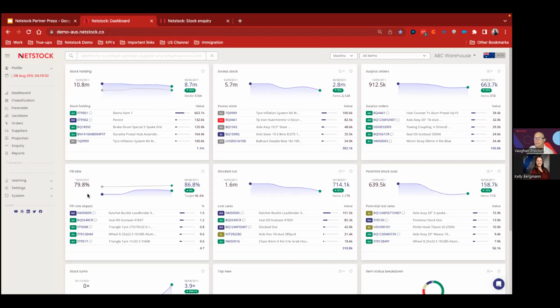At the bottom over here, we're looking at the availability rates. So we can see that our fill rate over there was around 80%. That has increased to nearly 87%. So there's been a 9% increase over there, but we are targeting 96% availability rate for the business. And everything that Netstock does is working towards these targets as we're going. So we can see that there's been an improvement in availability and a reduction in the inventory at the same time. And that's really what we want to see happening. But obviously we want to try and get closer to those targets as we're going along.